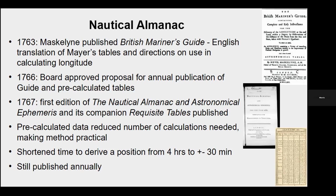All the distances were calculated from the Greenwich meridian, because that's where all the astronomers were based. The pre-calculated data reduced the number of calculations needed, making the method practical, and shortened the time to derive a position from 4 hours to around about 30 minutes. I wouldn't have wanted to be a navigator before these became available. Interestingly, the Nautical Almanac, despite the fact that we have GPS, is still published annually. There are obviously times when people need to get back to their pens and paper.